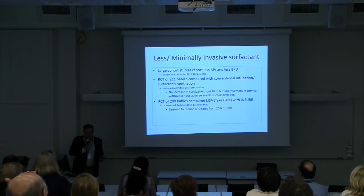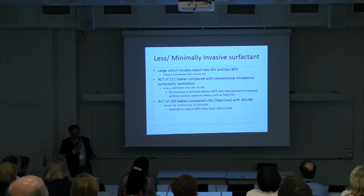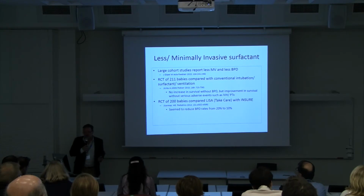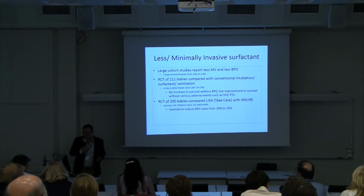But more recently, in the last number of years, there's been an explosion in work looking at the use of what's called less invasive or minimally invasive surfactant, where the surfactant is delivered to spontaneously breathing babies using a fine catheter, which is placed in the trachea while the baby's still on CPAP. The first evidence from this came from the German neonatal network, who published their outcomes before and after implementation of this policy in 2015, and they seemed to show a reduced need for mechanical ventilation and a reduction in the outcome of BPD.